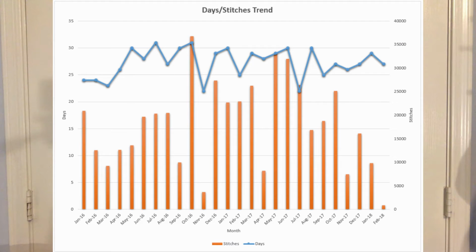But first of all, I guess we'll just go into my graphs and talk a little bit about that. That'll show you kind of what's happened. First of all, here's my stitching trend that I always show you, and this includes February, even though February is not quite over, but it'll tell you a story. You'll see that January looked pretty good, and February looks really strange. There's hardly any stitches put in, although the number of days that I have stitched has stayed pretty good. And that is because of what I've been doing in February, and we'll talk about that a little bit later.